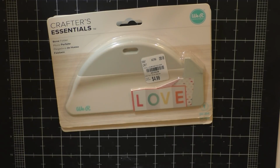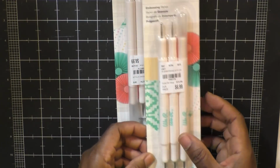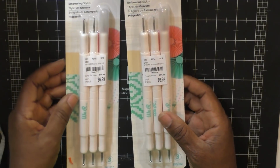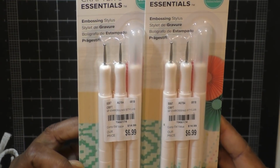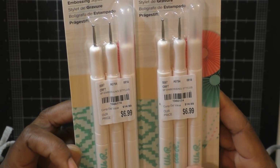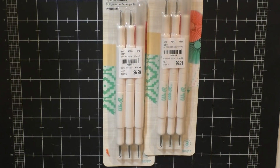And then in addition to that, again, I wore out the We R Memory Keepers aisle because I also went ahead and got these embossing stylus. I got two of those. And actually, I have another set on order from AliExpress, and it's the ones with a huge ball on the end. I want to start indulging myself more in my foam flowers, and I think that's going to do it.